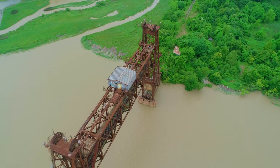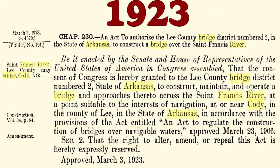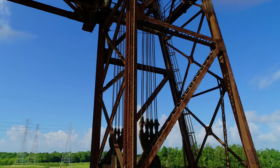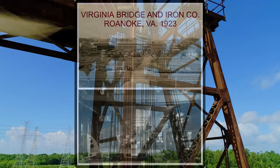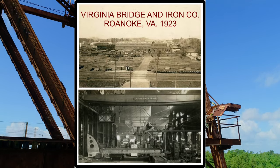This legal document shows that the bridge was not installed over the St. Francis River in Cody, Arkansas until 1923. It was fabricated in 1912, but remained idle and unused for 11 years. Here we see two great photos from 1923. It shows the interior and exterior of the steel foundry that created the bridge.